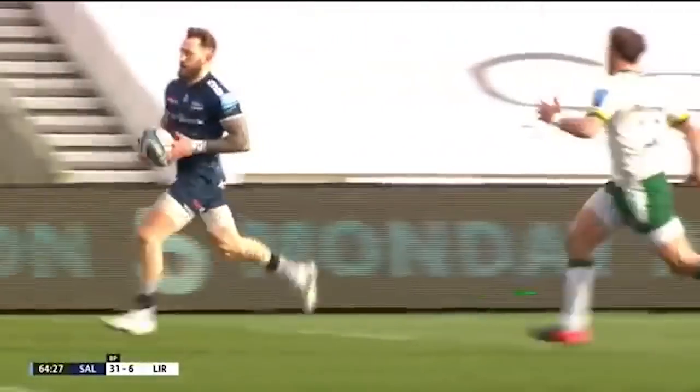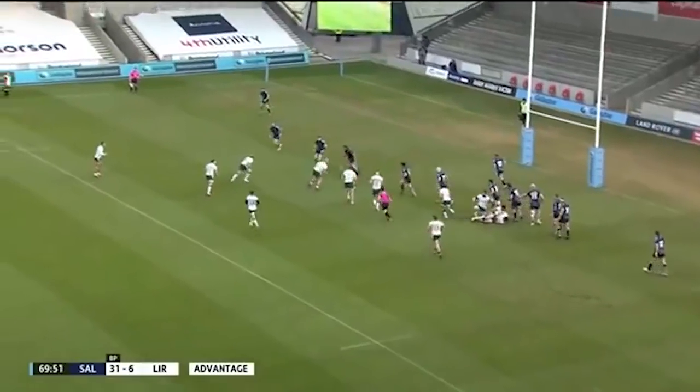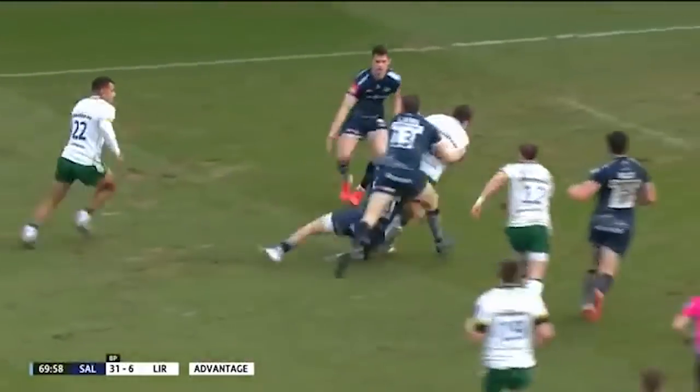Well, he's got plenty of stocks in the wing department at the moment. There's Hoskins again. Well, fair play delivers you a prize. He should get a try before the end.